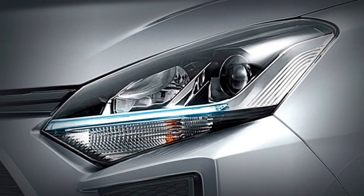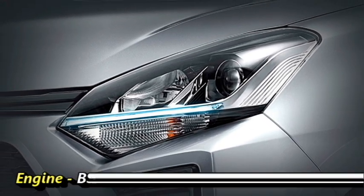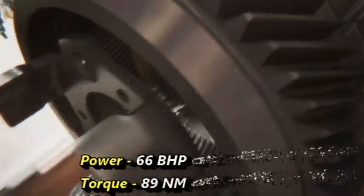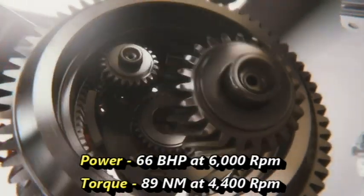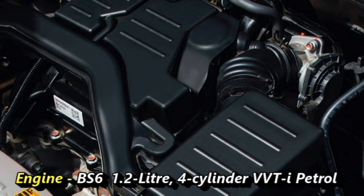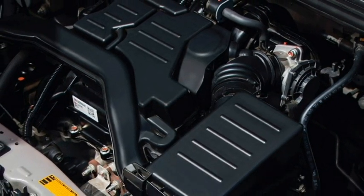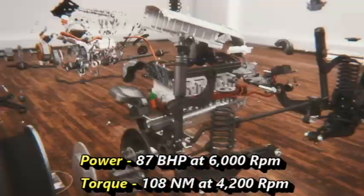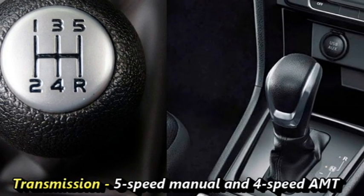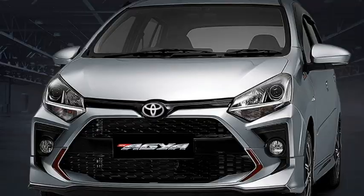Talking about the power, the hatch will be available in two petrol engine options. One is a 1-liter 3-cylinder Dual VVT-i petrol engine which can generate 66 bhp of power at 6000 rpm and 89 Nm of peak torque at 4400 rpm. And a 1.2-liter 4-cylinder Dual VVT-i petrol engine capable of producing 87 bhp of power at 6000 rpm and 108 Nm of peak torque at 4200 rpm. The engines will be mated to an optional 5-speed manual or 4-speed AMT transmission. But there is a possibility that Toyota may introduce the hatch as an electric vehicle in the Indian market.